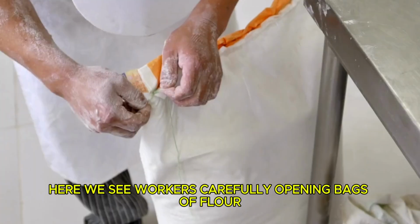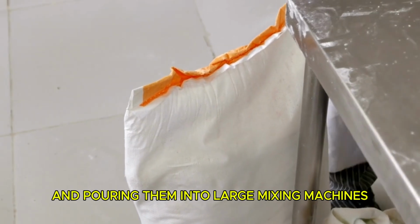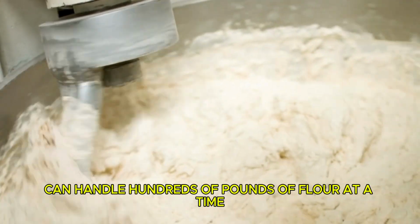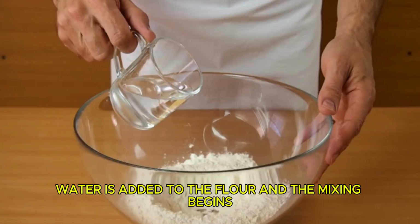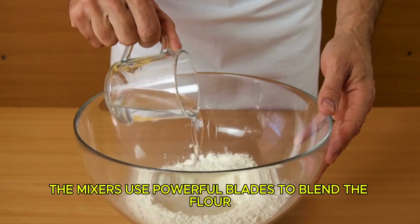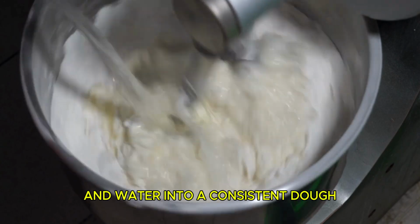Here, we see workers carefully opening bags of flour and pouring them into large mixing machines. These industrial mixers can handle hundreds of pounds of flour at a time. Water is added to the flour, and the mixing begins. The mixers use powerful blades to blend the flour and water into a consistent dough.